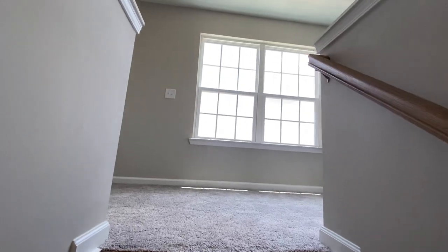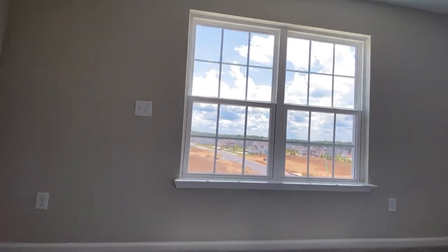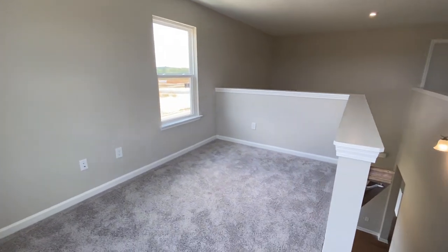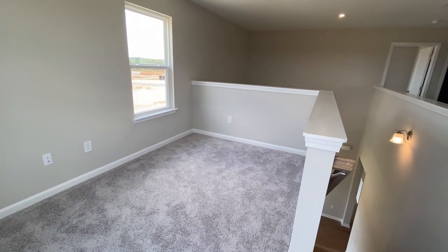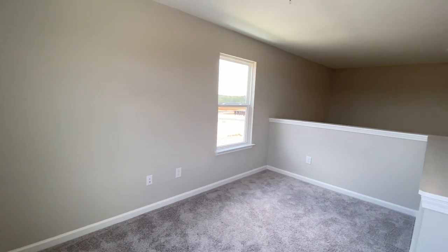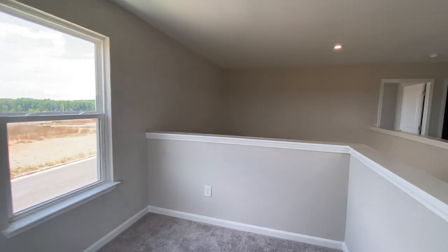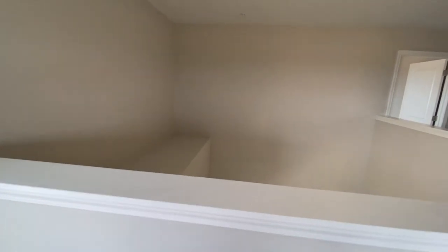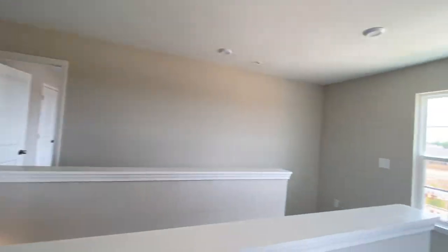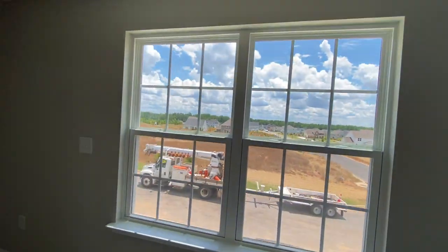Hardwoods up the staircase. Wow, like a loft area up here. Awesome area. Home office, anybody work from home? A lot more people are doing that nowadays. This is a great area. Then you could also see, come on in. I don't know if it had one of the ring doorbells. If it doesn't, then I would definitely add that.